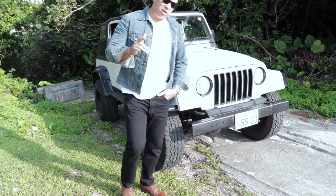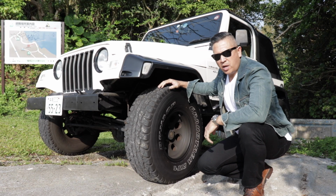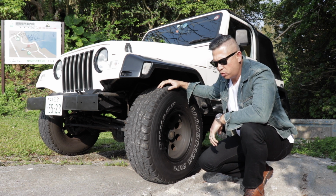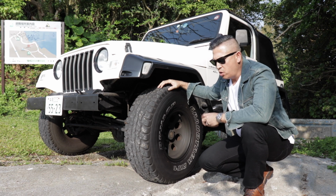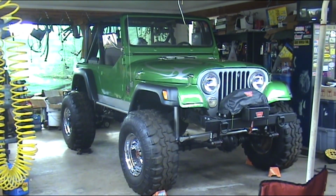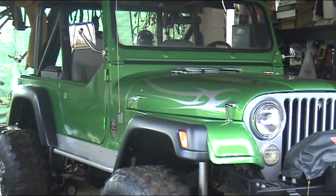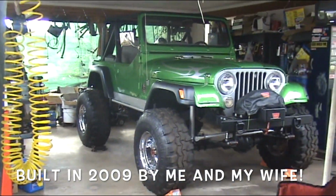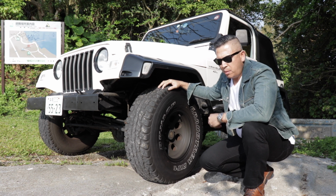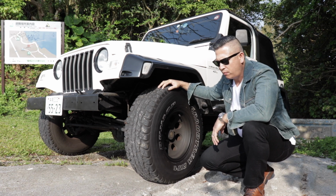Today we're going to talk about size of tires and why I run size 32 tires. Believe it or not, size 33, 35, 38, 40s are all sizes of tires, and most people that own Jeeps usually first lift their Jeeps and then put bigger tires on. There are a lot of complications with that, and I'm going to explain that here in a bit, but I prefer to drive with this size of tires right here, 32 by 11.5.